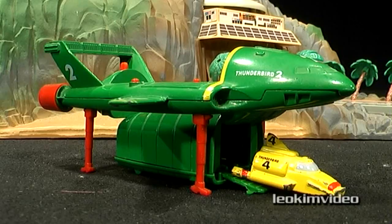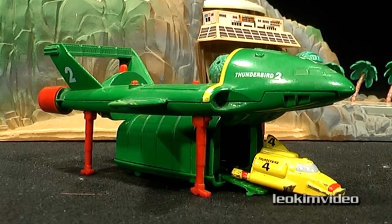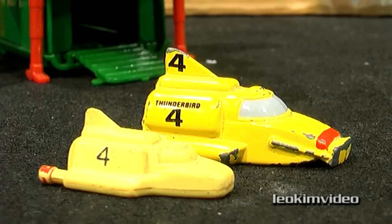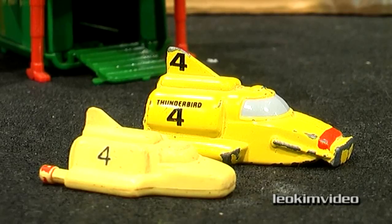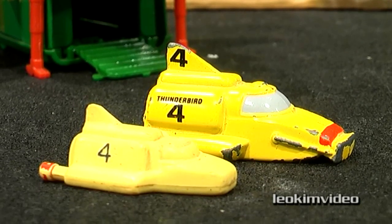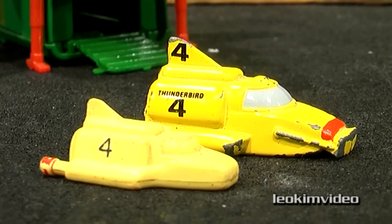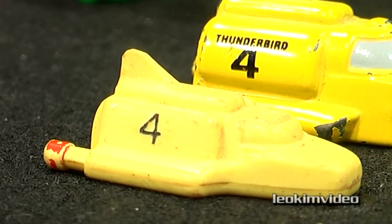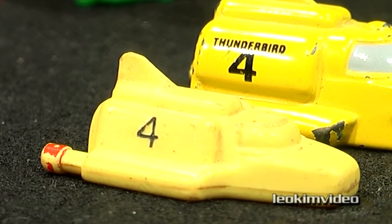And while we're talking about things inside Thunderbird 2, and that being Thunderbird 4, how does that Thunderbird 4 measure up to the old Dinky 1960s Thunderbird 4? Well, there you have it. In the background is a Matchbox Thunderbird 4, and in the foreground is the Dinky Thunderbird 4. And that little chap there is most often missing from the Dinky Thunderbird 2s that are getting about.